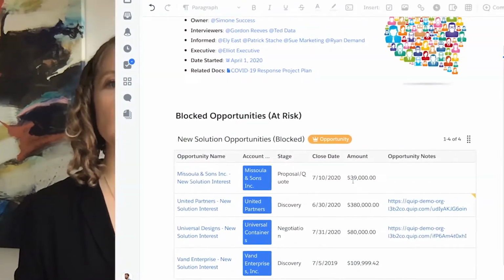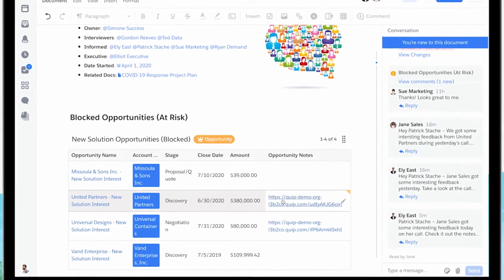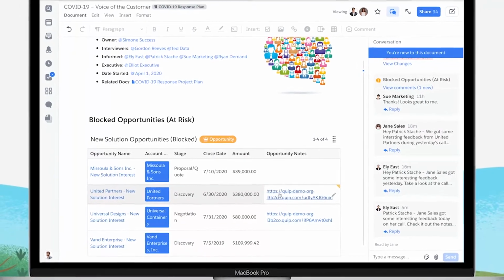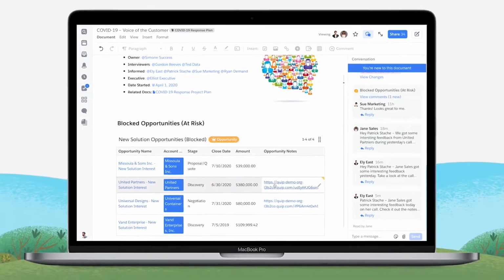The list view highlights opportunities that are blocked because the new product offering doesn't meet all of the customer's requirements. As a product leader, this is critical information for Patrick to get access to that might normally be stuck in Salesforce or in the minds of sales reps. With Quip, there's always something new for Patrick to learn from our customers.